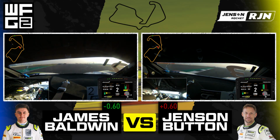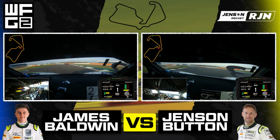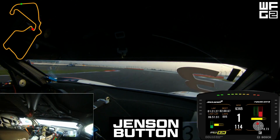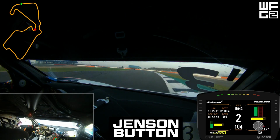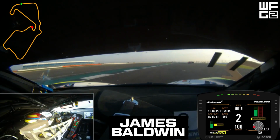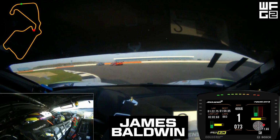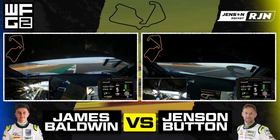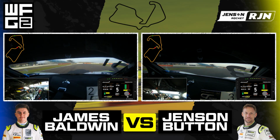So for the Loop, the left hand hairpin, Jenson brakes a lot harder than me. He reaches 80 bar whilst I'm only managing about 50 bar. This does allow him to rotate the car in a smaller amount of time and get on the power earlier. So overall, he gained, I think, just over a tenth of a second in that one corner. A lot of it was in the exit, and you can see in my steering inputs they're a lot more manic than Jenson's, so I do remember struggling with the rear instability through here. I don't know why, because we didn't have it anywhere else, but in this one corner it was really bad.